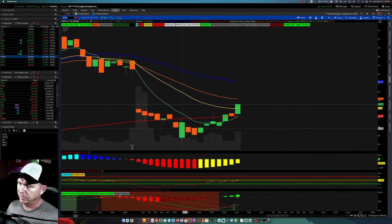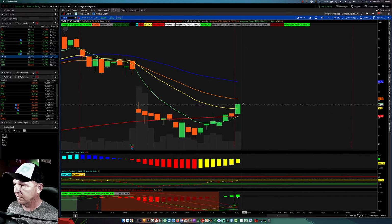So Twitter's forming a nice cup and handle. It looks like it's beginning to set up a 3-bar play. This is on the daily, so this green bar followed by a red bar closed above the 200, and then the next bar is green closing above the red. So the third bar would be potentially a longer bar to the upside.